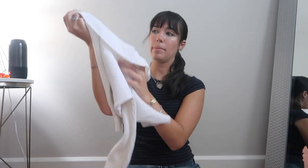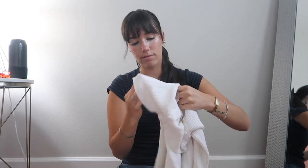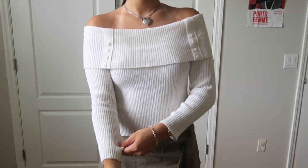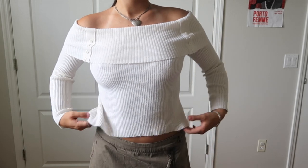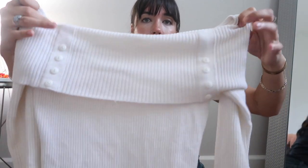Next, I was so happy to get this. I was dying for a top like this last winter. Couldn't find it. I'm trying to remember what this is called. Not boat neck. Is it boat neck? No, it's just off the shoulder. And it has these buttons going down the little arms.